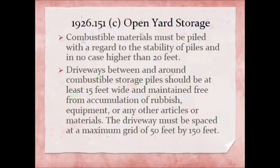1926.151(c) Open yard storage. Combustible materials must be piled with regard to the stability of piles and in no case higher than 20 feet. Driveways between and around combustible storage piles should be at least 15 feet wide and maintained free from accumulation of rubbish, equipment, or any other articles or materials. The driveway must be spaced at a maximum grid of 50 feet by 150 feet.